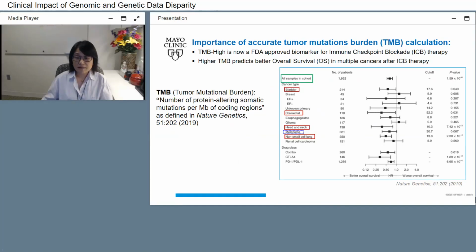TMB is defined as the number of protein-altering somatic mutations per megabase of coding regions by this paper published in 2019. This Nature Genetics paper showed that higher tumor mutational burden predicts better overall survival after immune checkpoint blockade therapy in multiple cancers, highlighted in red boxes. This figure shows, from left to right, cancer types, the number of patients included in the study for each cancer, and the hazard ratio forest plot comparing overall survival after ICB between patients with the highest 20th percentile TMB and those with lower TMBs.